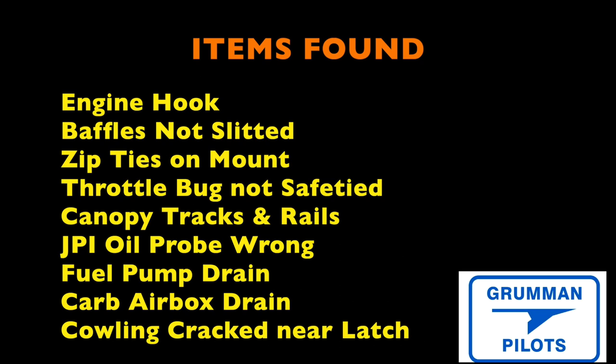We found the throttle bug on the throttle was not safetied and could come off. The canopy tracks and rails were extremely dirty. The canopy had to come off. All that got cleaned. The JPI oil probe was on the back of the engine, and JPI wants the oil probe to pick up the pressure on the front of the engine. We also found that the fuel pump drain was not out through the bottom of the cowling. Same issue on the carb airbox drain. It was not out the bottom of the cowling.